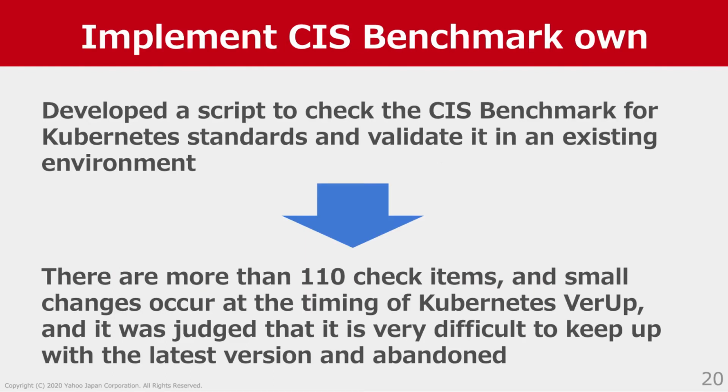First, we did this CIS benchmark in-house, and the Kubernetes CIS benchmark has specific descriptions of how to do it. It also includes commands to check. For example, it describes how to look at file permissions or how this particular setting is a bad setting amongst certain settings.